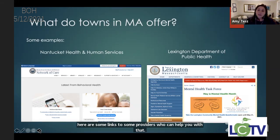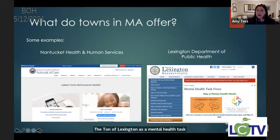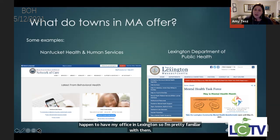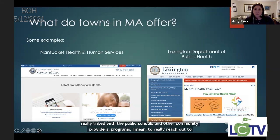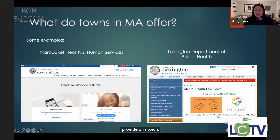The town of Lexington has a mental health task force. I happen to have my office in Lexington, so I'm pretty familiar with them. One of the things that I think has been really helpful there is that the mental health task force really linked with the public schools and other community providers and programs to reach out to providers in town. When we can all be in person, they generally host a yearly event where providers can come and meet the town and school folks, and the people in the health department, and we can all talk about the supports and services we offer.